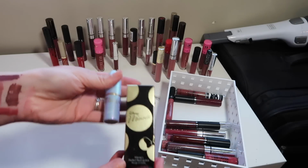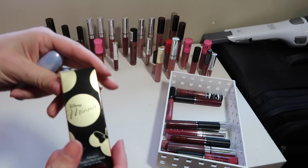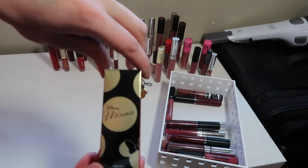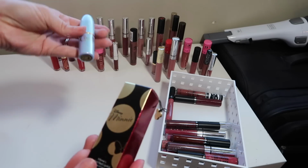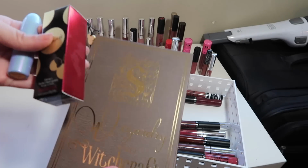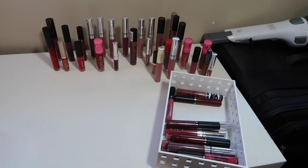And then I also have these 2 little lipsticks. The first is a MAC collection. This is Cinderella, and then the other one is a Minnie Mouse lipstick. It was a Disney and Sephora collaboration. It's got this cute little mini charm. So these just kind of sit on top of my vanity. They're just kind of these little extra fun little things, so I'm not decluttering them. I just wanted to show you.